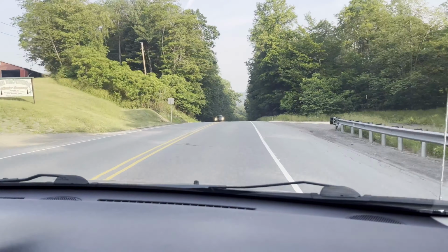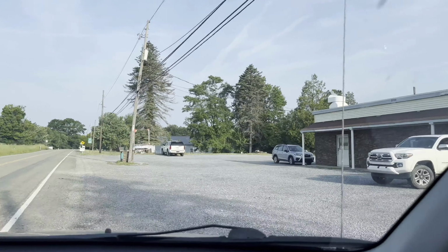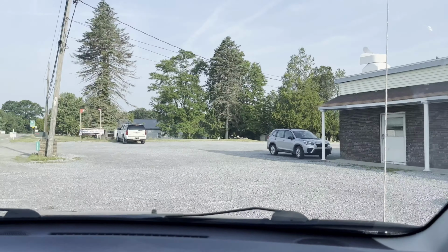Here we are on 36. And just up ahead, you'll see some strange-looking trees that have had the middles of them cut out because of electrical wires. And Yoder's Antique Mall is right after these trees, where you see these cars parked. And here it is. It's a rather unassuming front, but it's a rather big place. And we're going to pull off onto the side parking lot there and take the dog out for a walk.